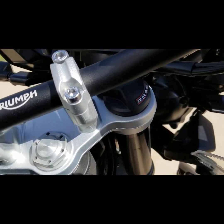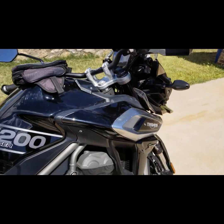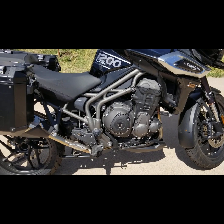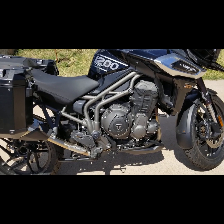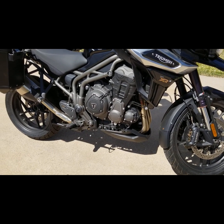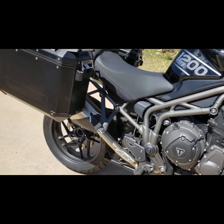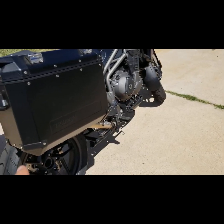Let's hear that motor, which is a great motor. Sorry for that. Anyways. Great looking bike, perfect motor. Comfortable and quick. Power, all that jazz. I like that the muffler's not too loud. I love to listen to the motor and not the exhaust.